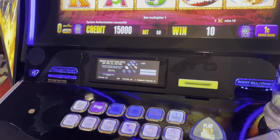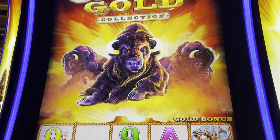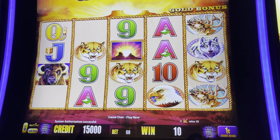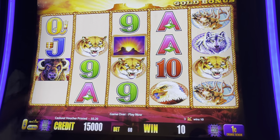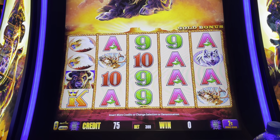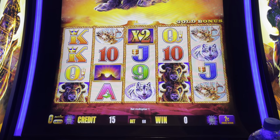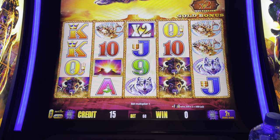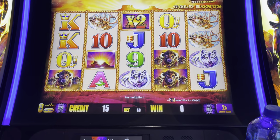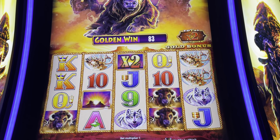All right, this is the last 150 before we go to bed, so we'll see. You know I don't play much Buffalo. I never get shit on it, but if there's one way I'm gonna win on it, this is gonna be the way. Just like that, that's it. Buffalo! All right, we got a little something there. So that was just a small bet, 120. That keeps us in it for a little bit. Let's see what we got.